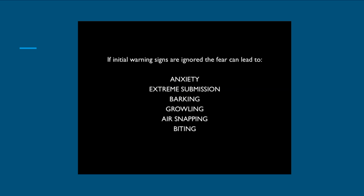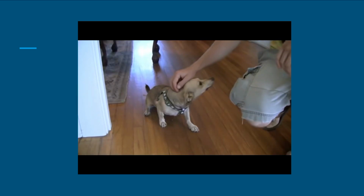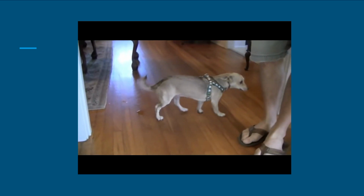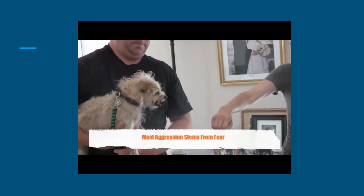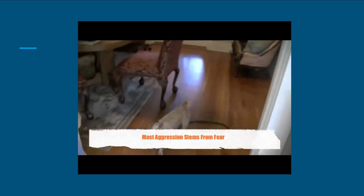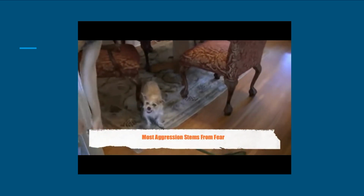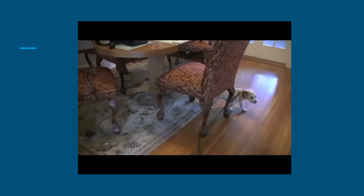If initial warning signs are ignored, the fear can lead to anxiety, extreme submission, barking, growling, air snapping, biting. So you see how she's kind of hovering over that dog? That's not the way I would have approached that dog.